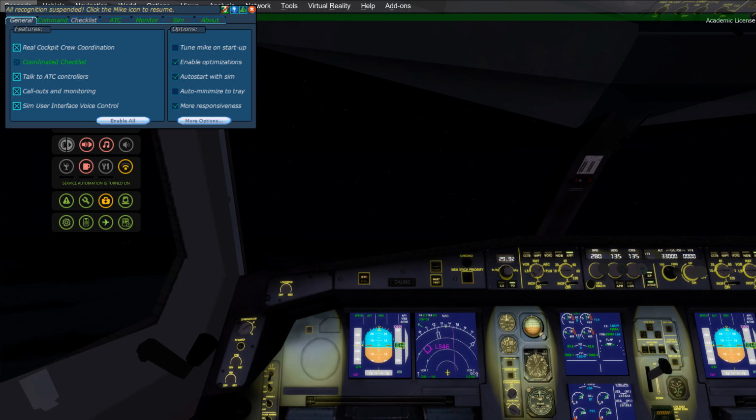Southwest 4815. I really should be descending right about now. Not sure why it's not telling me to descend.